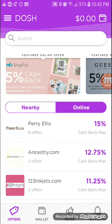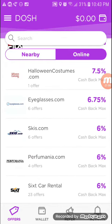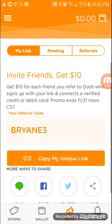You sign up, you download the app, and you link a debit card that you would spend at these stores. Now for the referral program, it changes from month to month. It's normally $5 per referral. All the referral has to do is sign up with your link and then link a card. This time for November until the 21st, you get $10 for each referral that signs up and links a card. Ends on the 21st of November at lunchtime, Central Standard Time.